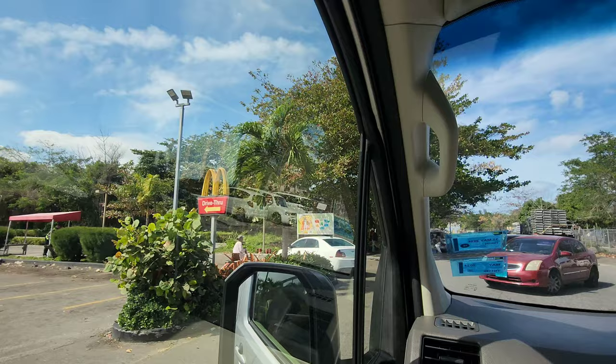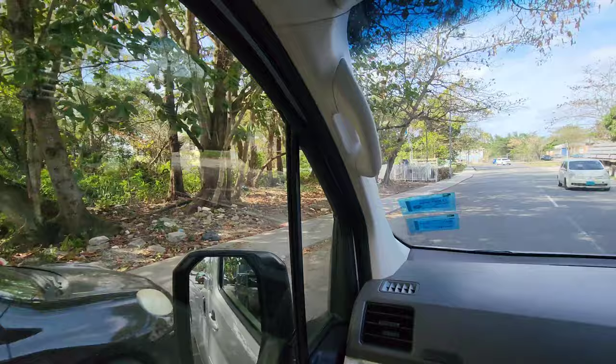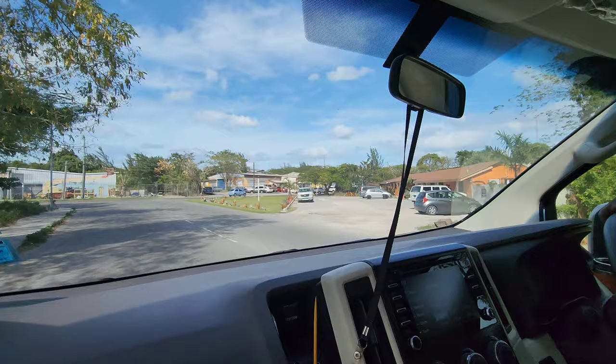Get McDonald's here. We're just going to turn to get away from the traffic headed the other way, but we're going to get back onto that street there. That's the main entrance for the University of the Bahamas.